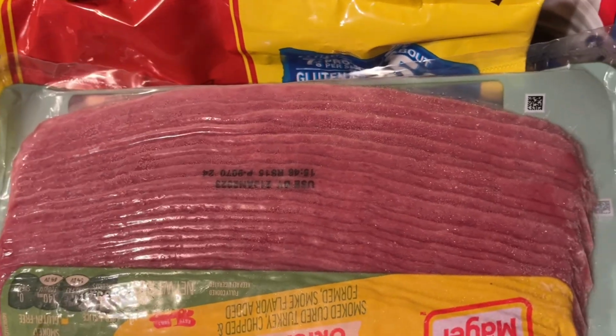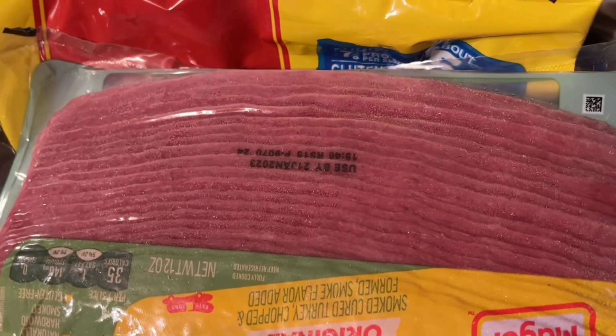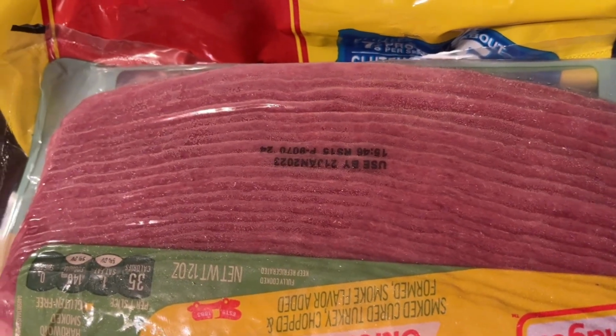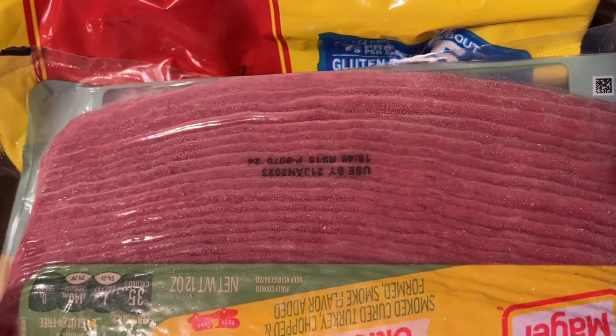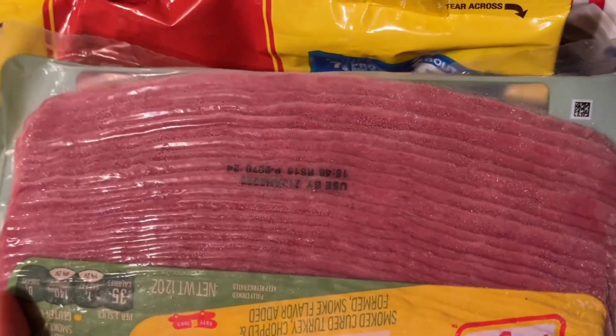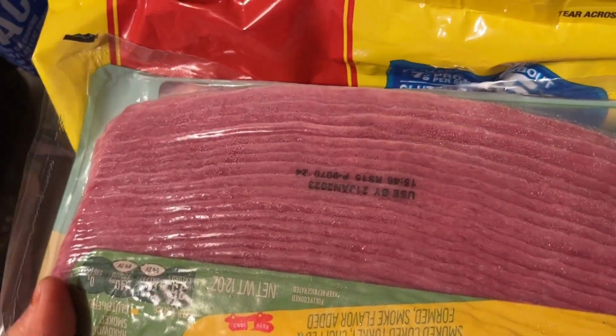Y'all, I'd like to see the price of this go down. When I sit there and watch y'all buying regular pork bacon, and I'm looking at the price that you guys are paying for regular bacon, I am about to cry, okay? It's expensive as it is already. I believe this was like $3.49 per package, 12 ounces. It's got 21 to 23 slices. We usually come out with 23 slices.